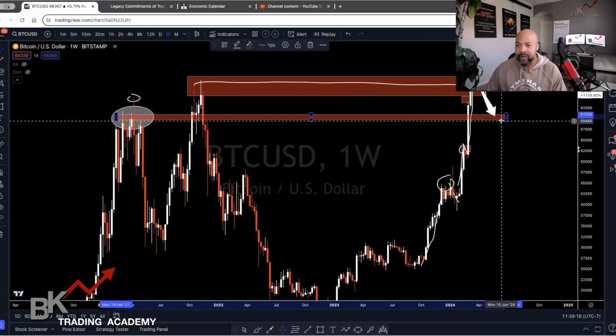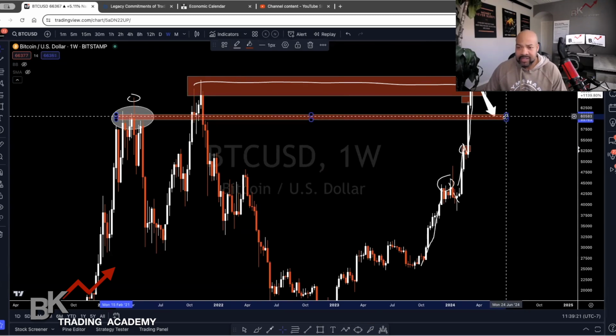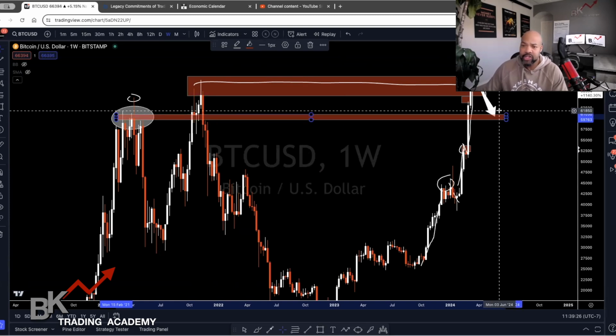That can be anywhere around, let's say, 60,000 to 61,000, anywhere within that zone. And I want to see some consolidation and maybe some buyers stepping in before I go ahead and buy.